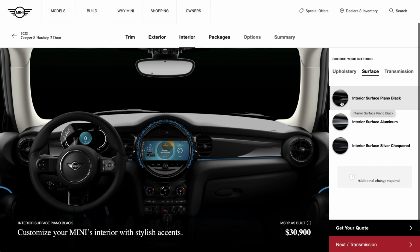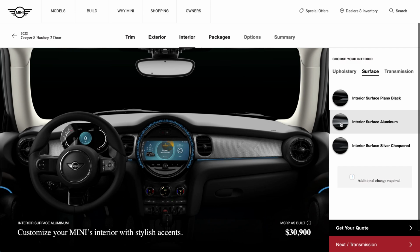As far as the surfaces, the great thing about piano black is it's clean, it's simple, it's very elegant. I think the downside is it shows fingerprints and smudges. It's interesting because you see piano black on a Mini for free. That exact same trim is $1,000 or more on some BMWs. So for what it's worth, kind of an interesting juxtaposition there.